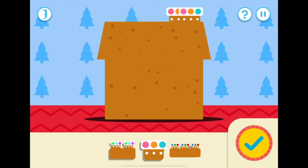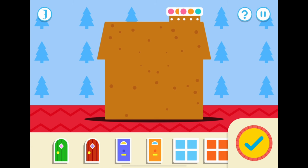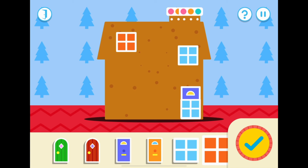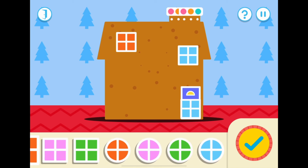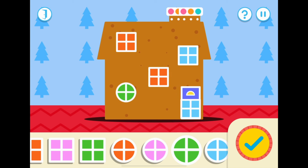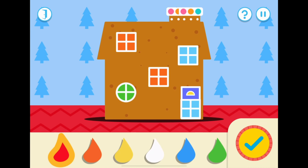Tap the tick when you're finished decorating your house. Your house looks amazing. Now let's add the finishing touches. Drag and drop decorations onto your house. Ooh, I like the look of that. Your house looks amazing. Amazing! Tap the tick when you're finished decorating your house. What a wonderfully decorated house. Let's finish off our house with some icing. Tap the colour of icing you want to use.